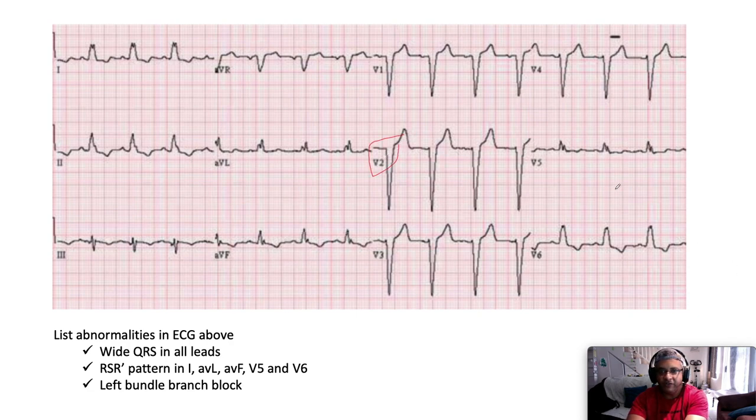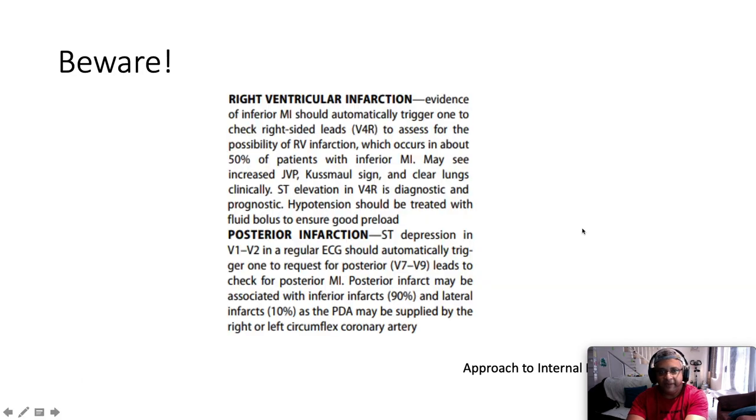If you look at the configuration of this, it's kind of like a WM, a William configuration, like a W in V1 and an M configuration in V6. This is a left bundle branch block pattern, okay?